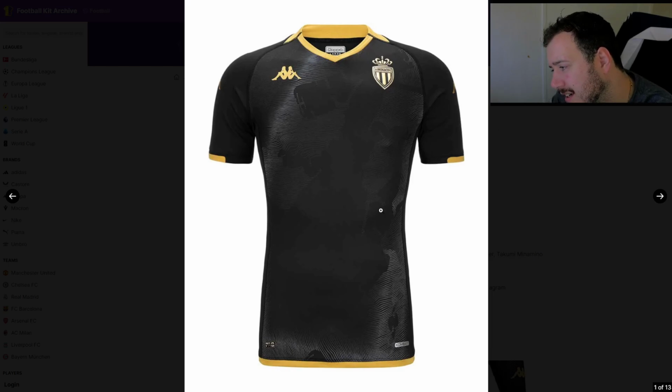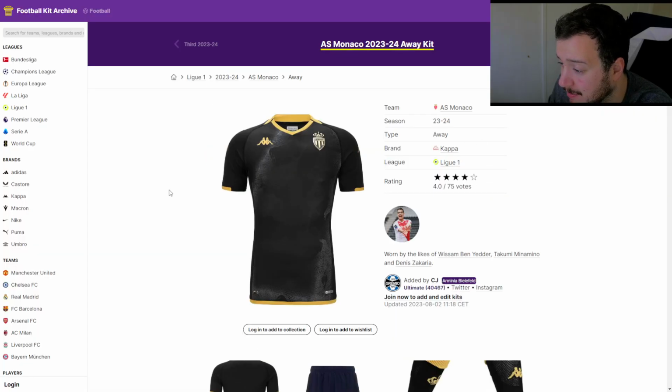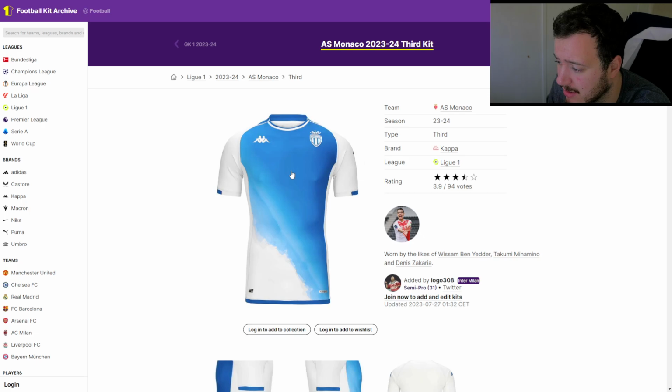That does kind of look like continents a little bit, but this kind of throws me. That looks very unnatural. I'm not sure what that pattern is, but I'm gonna give that one an A. We're starting off really strong here in Monaco. I'm gonna give that an A. Let's come to their third kit.